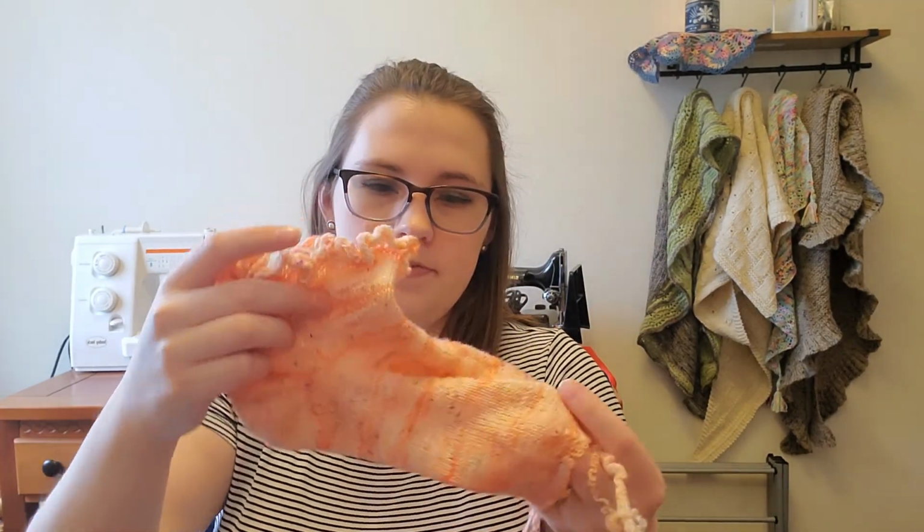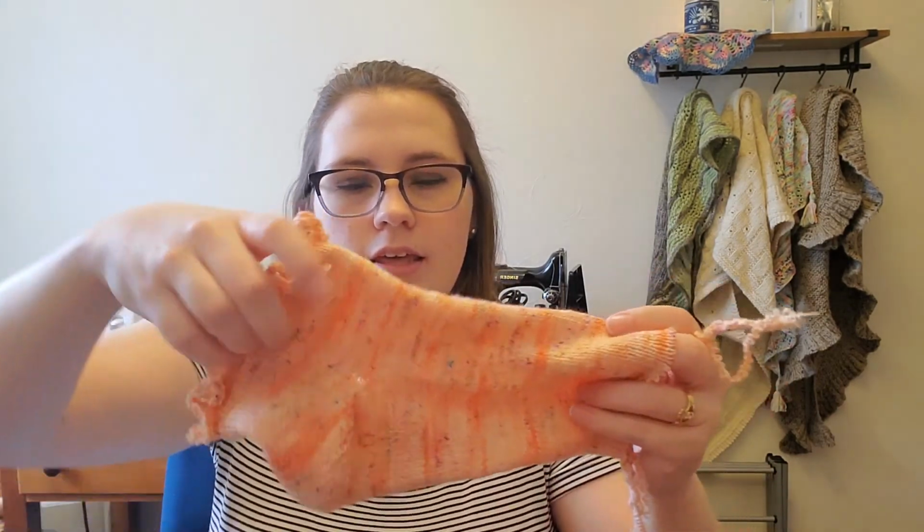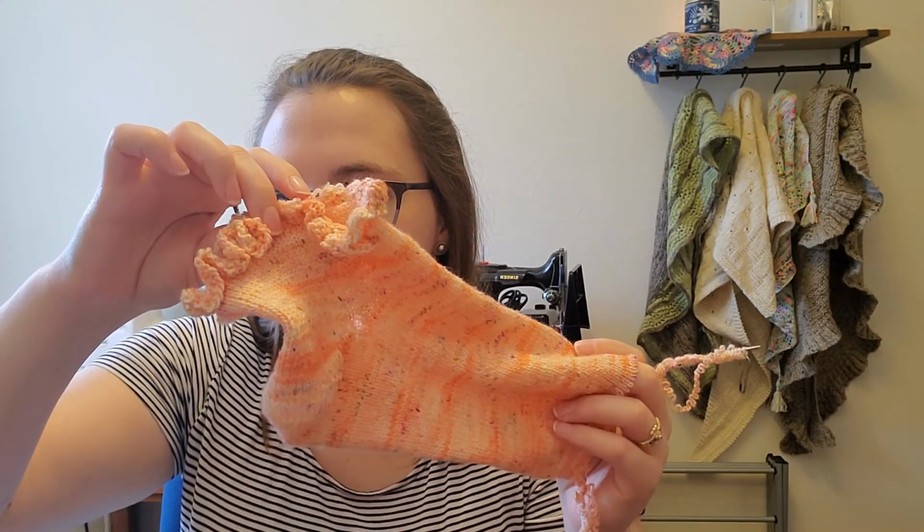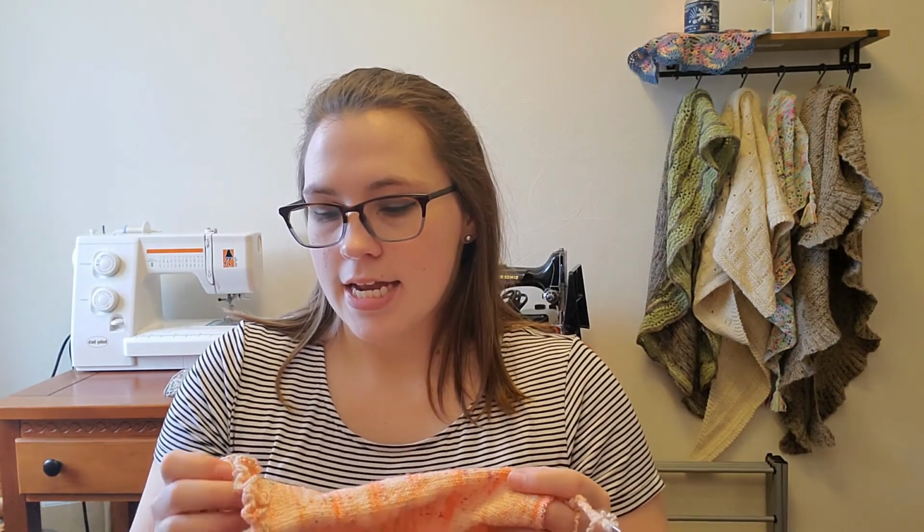So super cute. I originally started these in January 2020, finished them November of 2020 because I hit a huge knitting slump. And I knit a size large because I tried to take measurements, which I don't know what I'm doing when I'm measuring my foot, to be honest. And they are way too big.